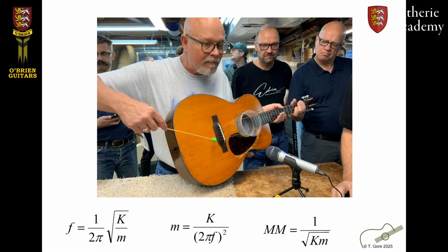But another thing you have to keep in mind is the fact that the resonant frequency of the guitar is dependent on this equation, K over M. So the greater you make K, the stiffer you make the guitar, the resonant frequency rises, and the lower the mass of the effective mode of vibration, the frequency also rises. And if you want to target a particular frequency, you've got to get these two numbers in the right relationship, and you've got to lower them in proportion in order to make the monopole mobility higher.